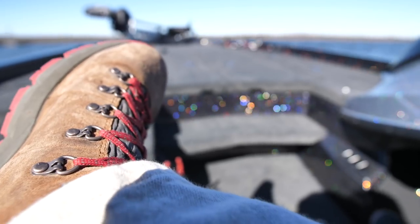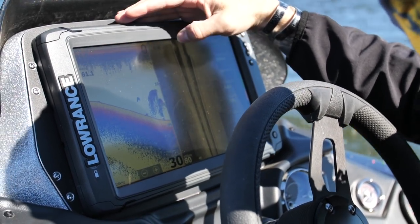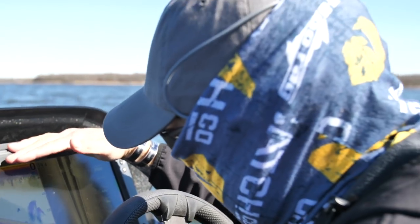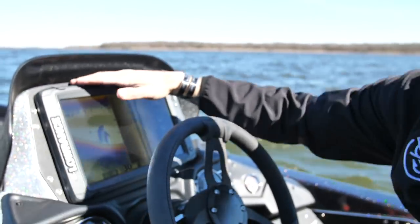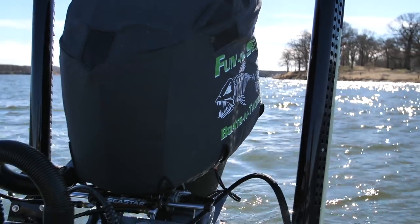Look at that right there. You see, there's a big fish right there. You see that? That's a big fish. There's a bait right there. 20 foot of water. Okay.